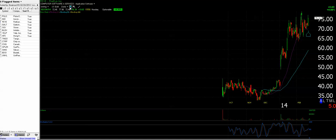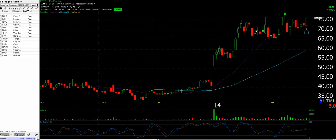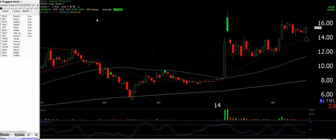Now, we played this in the chat room today with a call from Z-Man, who entered this thing in the morning and still his last bid around 77. The formation is still pretty powerful. This whole sector is on fire. I'd keep this one on watch. It looks like we got an imminent breakout in this.